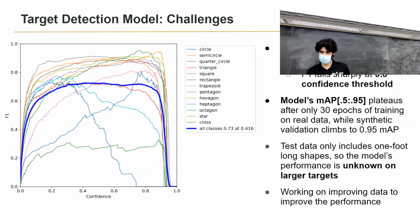Some of the challenges we face here: the model struggles to predict confidently. If you remember earlier, I said that the model tells us not only the shape and where it is, but also its confidence in it. So it'll say maybe this is an octagon at 60% confidence, but it won't be able to tell us that at maybe 90% confidence. And we're having trouble breaking that threshold and being able to predict all these targets above 80% confidence.